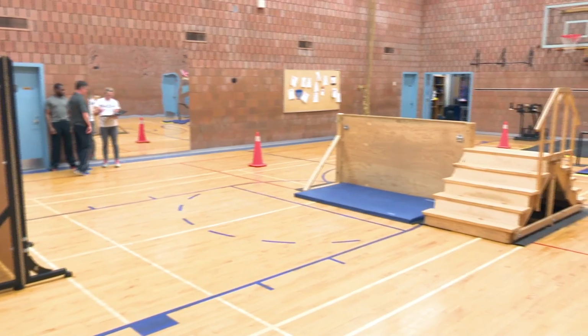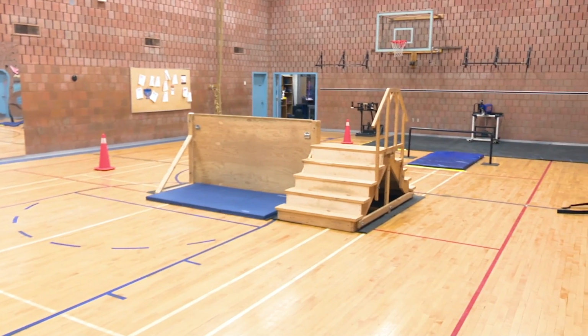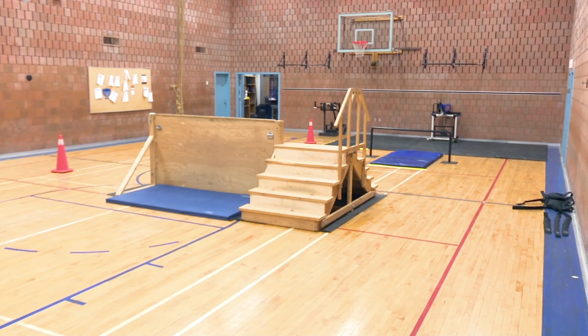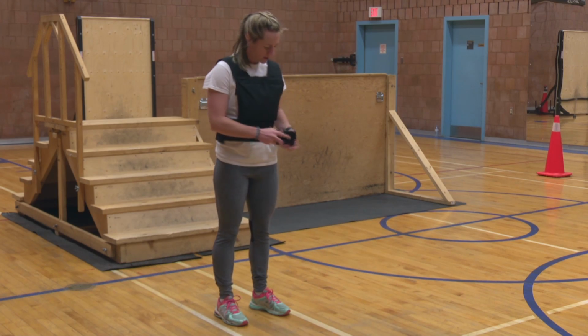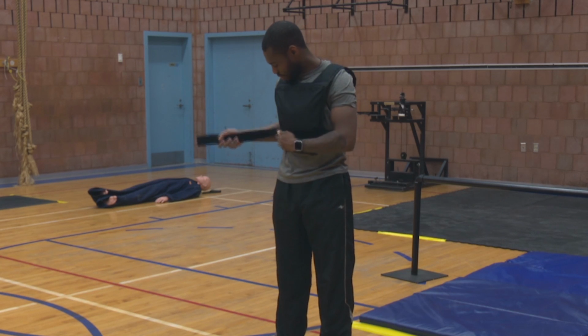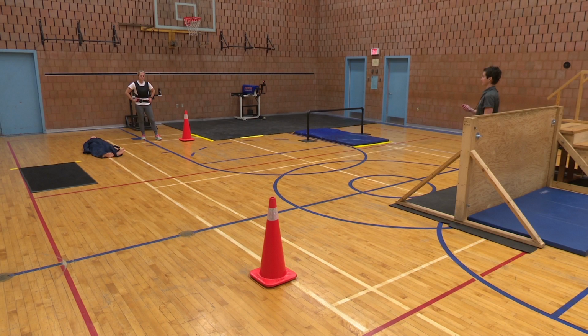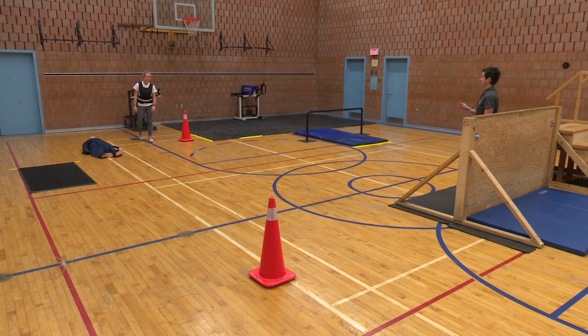There have been some changes to the prep that were implemented in October 2015. The prep course is still a 25-meter circuit. Each applicant is now required to wear a 9-pound belt and a 9-pound vest during the pursuit portion of the prep. The test begins with the applicant standing beside the start cone.